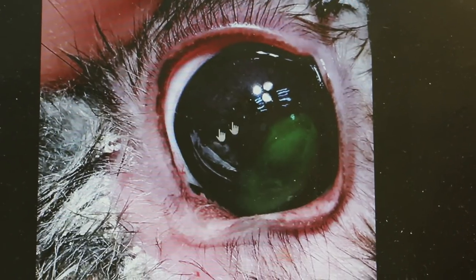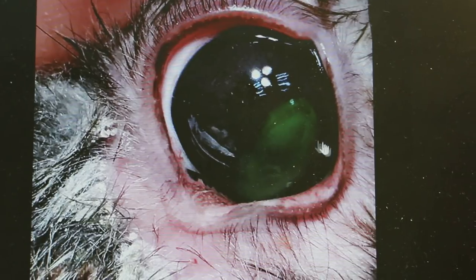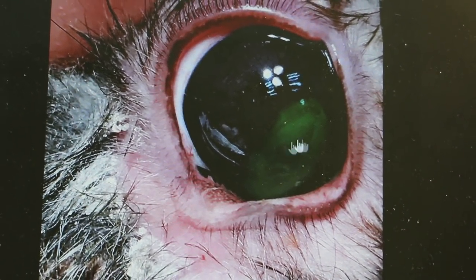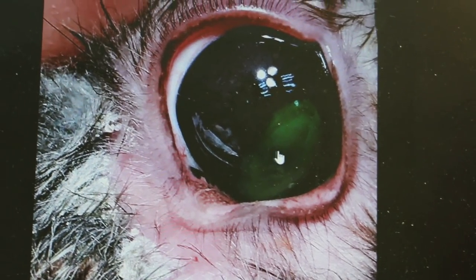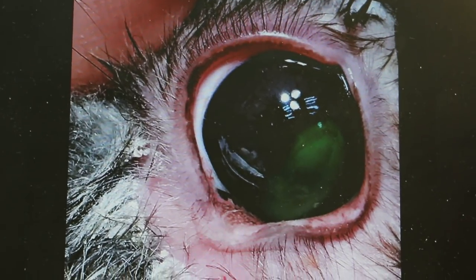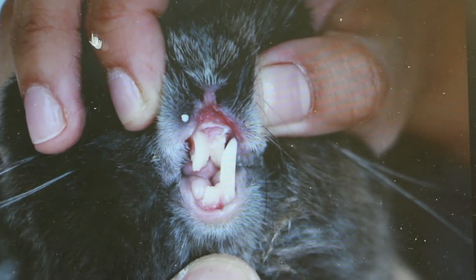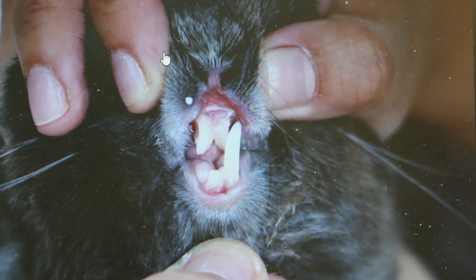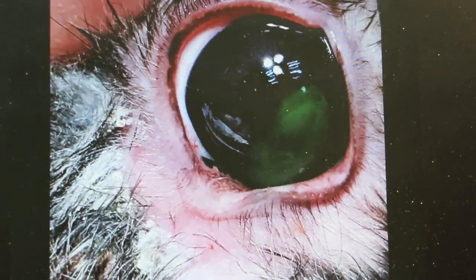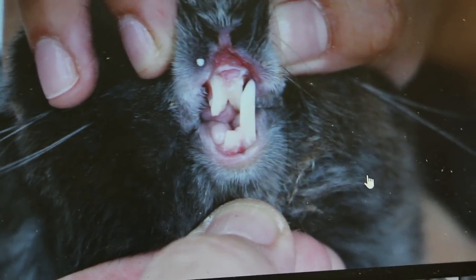So the rabbit has been rubbing his eyes for various reasons, or the hair, because the rabbit is hairy, the hair might have gone into the eyes and irritated it. So these two possibilities cause eye ulceration and pain. So that's how we explain this. We have finished the whole video on the problem of this rabbit, the eye and the teeth. And so this concludes the video.